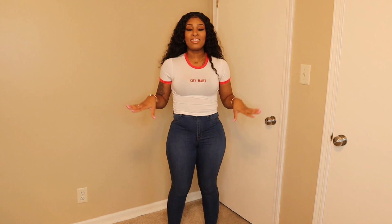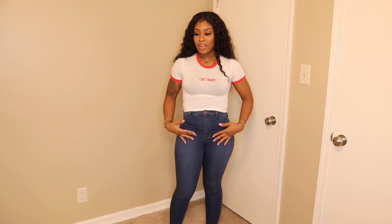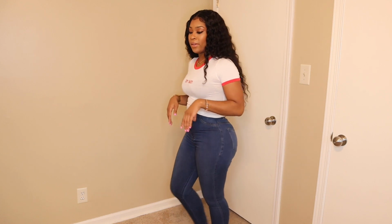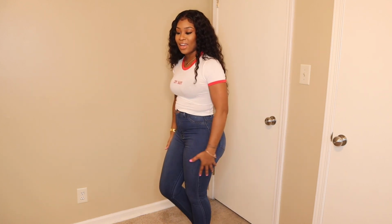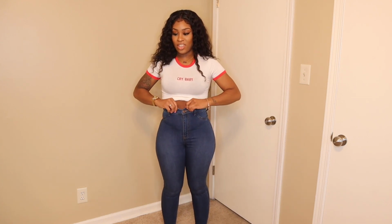All right, you guys, these next pair of pants, I love. They're very, very stretchy, of course, and they're this dark denim. I think I have a pair of pants just like this already, but they're very, very stretchy. I love how they feel. I love these pants, and they're high-waisted. Who don't love a pair of high-waisted jeans?